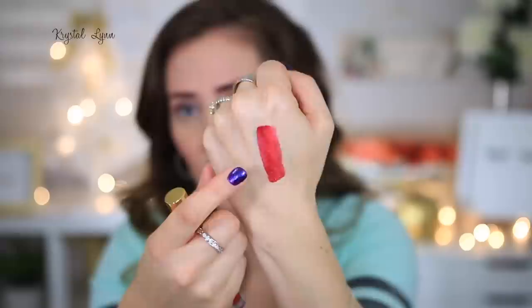This is just a beautiful metallic red, and I usually don't wear reds, but there's something about this one. It's almost like a pinky red, and I usually don't like super pink lips, but because this one leans more red, I think it's so beautiful. So it's metallic but matte, and it was very comfortable on the lips, and I just think it's stunning. So I really like that.